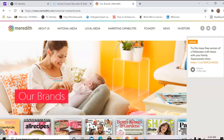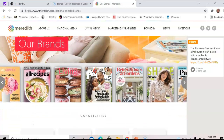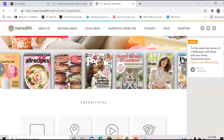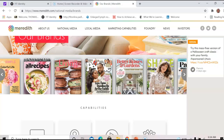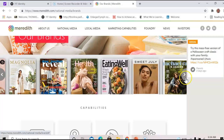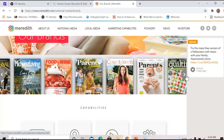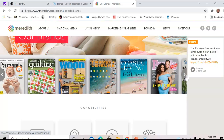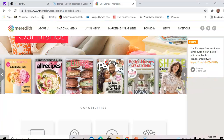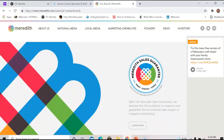Okay, so here we go. See, it's a very wholesome company. It's based in Des Moines. People magazine was launched by Time Inc. in about 1973, now owned by Meredith. InStyle was owned by Time. They own that. So these are Parents, Quilting, Wood, Coastal Living, Southern Living, Allrecipes, People. Interesting brands at Meredith.